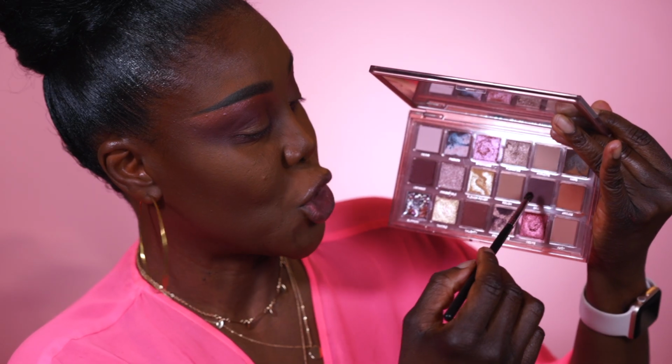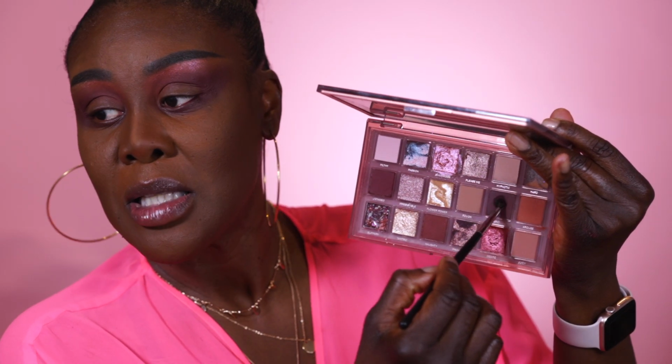With a smaller brush, we're going to go in with Spicy. Spicy is a cooler color than Untamed, and we're going to just put that right on the edge right there, right there on the outer V. And we're just going to punch that in.